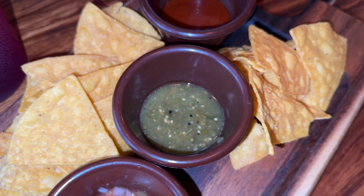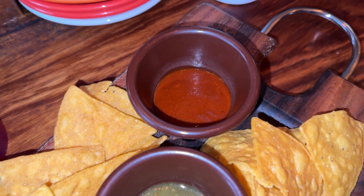It's exactly as I expected. A little bit sweet, a lot of tomato flavor. I've missed onion and tomato together, like a Japanese person interpreted pico. It's exactly what you would think. A little sweet pico. It is funny, the portion size for the salsas is really, really small compared to what you would get. Salsa verde.